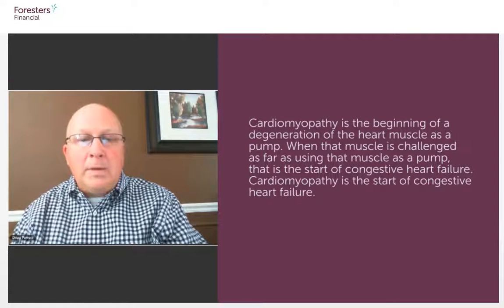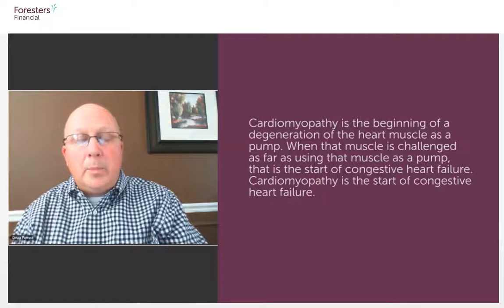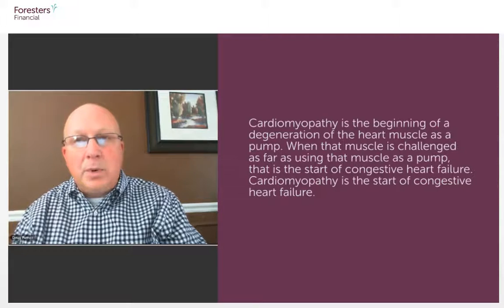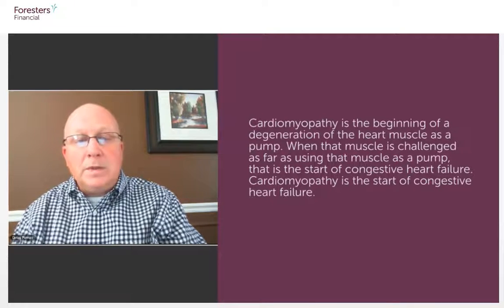Now, cardiomyopathy may progress to full and complete congestive heart failure, and it may at some point slow its progress. It's a degenerative disease. It won't get better, but it can slow its progress. But for all intents and purposes, it is congestive heart failure.